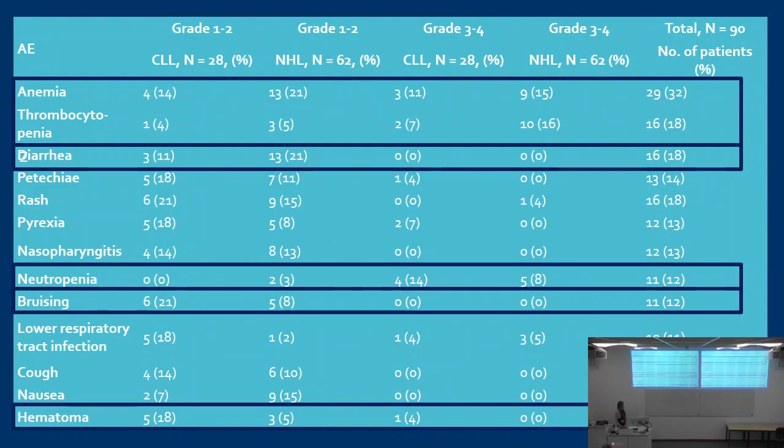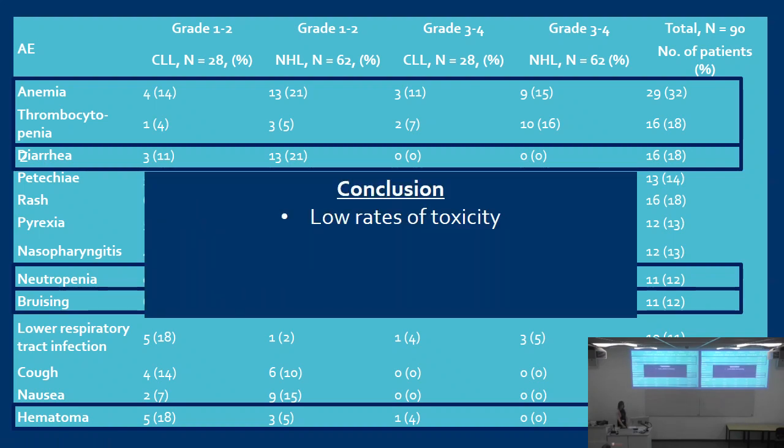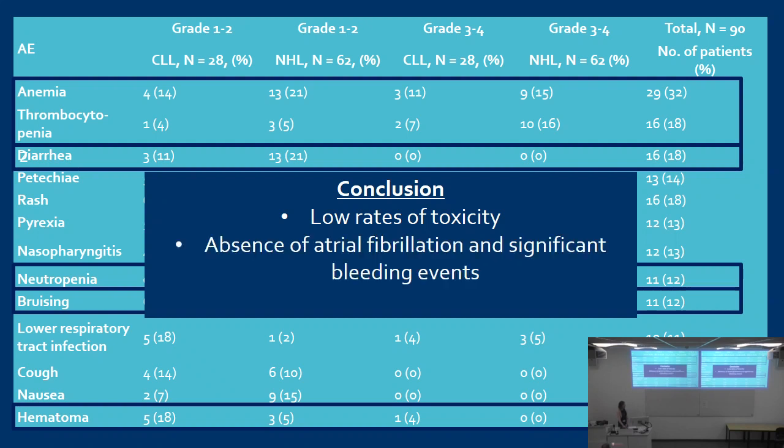In terms of toxicities, in total there were 171 adverse events reported, and the majority were grade 1 and grade 2, across both CLL and the non-Hodgkin's group. The main toxicities that we tended to see with ibrutinib were arthralgia, diarrhea, and cytopenias. We didn't find that that was the case with this drug. We found much lower rates of toxicity, and we didn't see other toxicities, in particular atrial fibrillation and bleeding events, which again have been seen with ibrutinib. But clearly what we saw from the trial was that this treatment was not enough for diffuse large B-cell lymphoma.